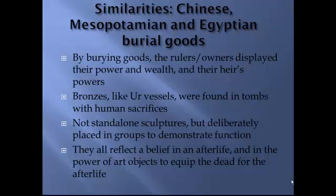These funerary objects were not standalone sculptures. They were not meant to be in museums. They were put in groups with a very deliberate function, sometimes intended to tell a story. But above all, they all reflect a belief in an afterlife and in the power of art objects to in some way equip the dead for the afterlife. In our next lecture, we're going to finish this up by looking at some funerary and power sculpture from early Japan and then actually from 19th century Africa, and then we'll be moving on to our unit test.